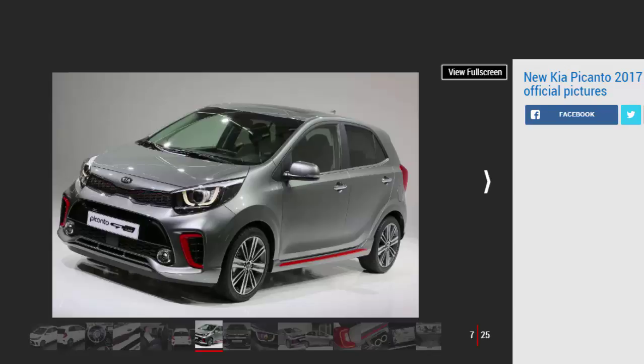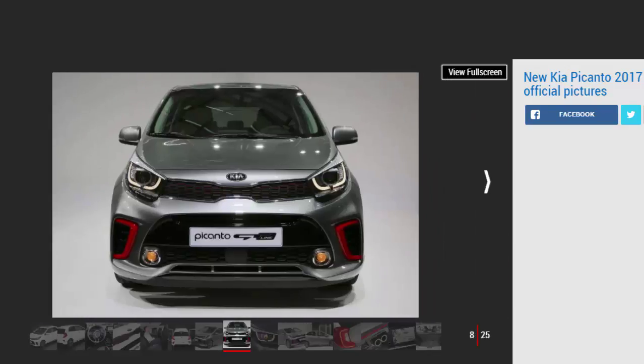From launch, however, there will be a choice of naturally aspirated 1.0 and 1.2 liter MPI engines, with the entry-level 66 bhp 1.0 liter emitting 89 g/km of CO2. A 5-speed manual is standard across the range, though the 1.2-liter car offers a 4-speed auto as an option.